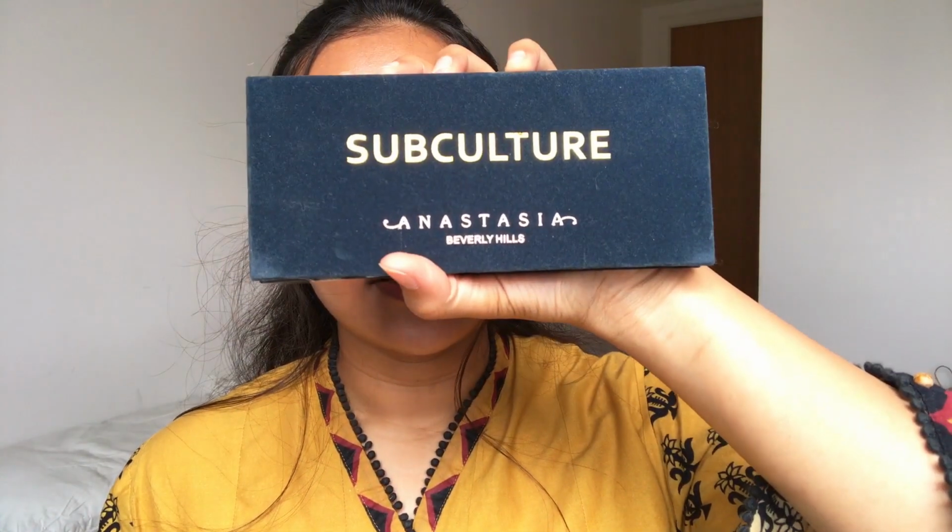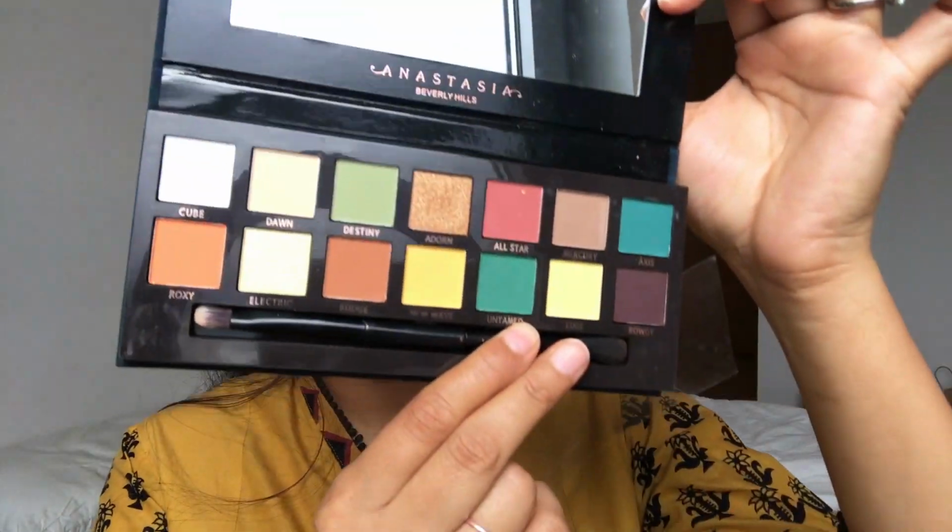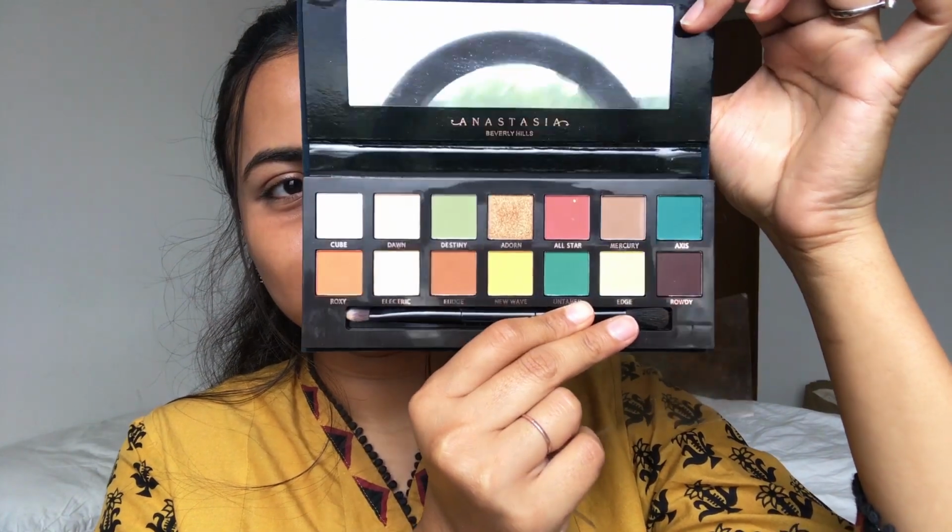So the two main things which I'm going to use today is, first thing is Anastasia Beverly Hills Subculture palette, and these are the shades. And the second thing is the Eigshow brushes, and I'm very excited to use them.